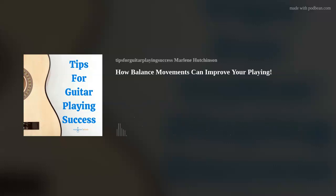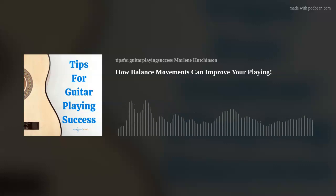Today's tip is how balance movements can improve your playing. I love the science behind learning, especially as it relates to playing guitar. And the idea that balance movements improve guitar playing is fascinating. So I gave it a try, and it worked. In this episode, I'll talk about how balanced movements can improve your guitar playing, and I'll describe some simple balance movements you can do pre-playing session for better results.